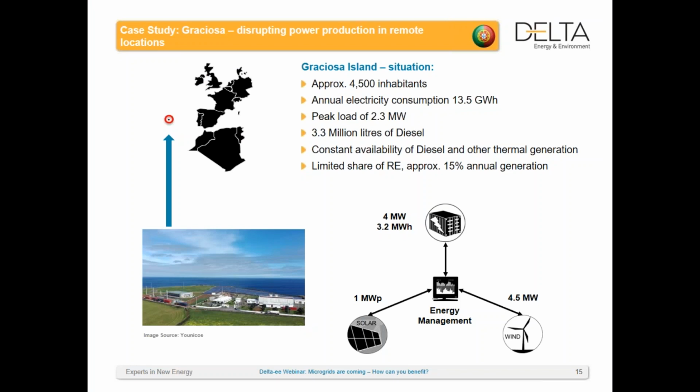I apologize for that. So let's start again on the Graciosa Island. So this island in the middle of the Atlantic, which is part of Portugal, has been really reliant on diesel generation to provide its power supply. And actually, what we see here is that a microgrid is a great example of how we can displace that existing diesel generation and other thermal generation and increase the share of renewables. Because so far, renewable energy had to be limited to around 15% of annual generation because diesel gensets had to be constantly available.